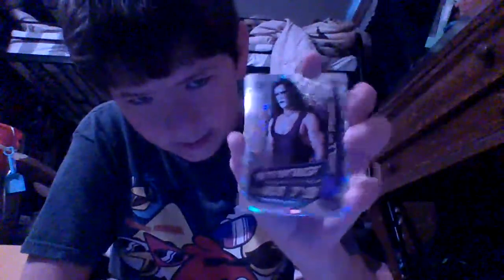Old thing, Sting, defense 83, attack 79. Then I got a duplicate Daniel Bryan OMG moment. These duplicates, I don't know what I'm gonna do with them. I guess they're like my favorite wrestlers, I'm gonna keep them. If not, I don't know. Okay, then I got The Miz, defense 77, attack 80. I think I have him already, but I'll show you guys. I'm gonna put him in my duplicates.